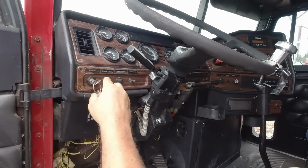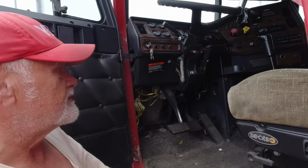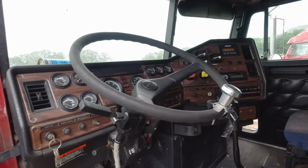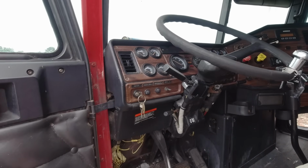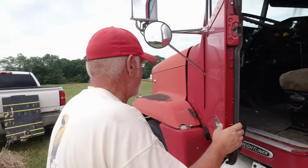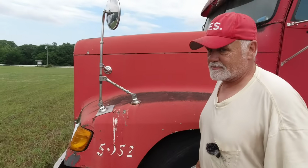Oh yeah. We'll get inside the cab in just a minute. The dash and all looks good. Mine did not look anything like this. Of course, I didn't have to live in it like you drivers have to live in them. Be gone for weeks at a time, couple of weeks at a time. You want to try to make it as comfortable as possible.